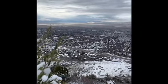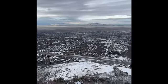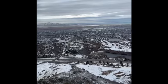Alright. Here's the other side of the valley.